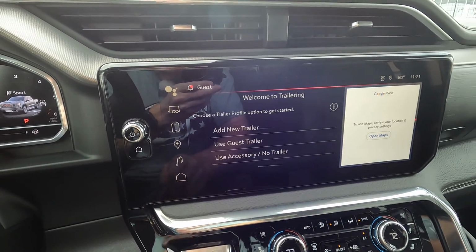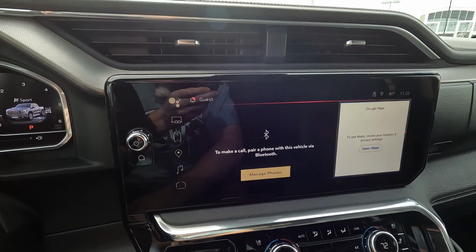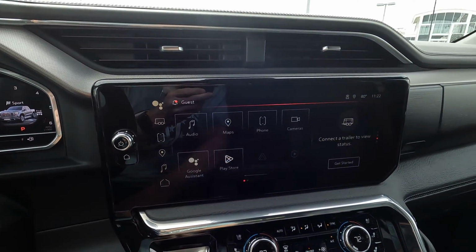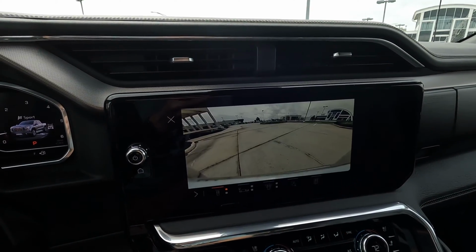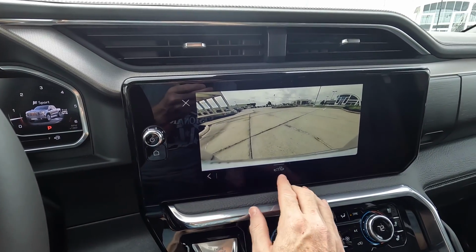So much to do there. You can pair your phone, which you have Apple CarPlay and Android Auto here. And by the way, that is wireless, so you don't have to worry about using a USB cable to connect your phone. And one of my favorite things, you don't have to go into reverse to use your cameras, but you can see all of the different camera views here.